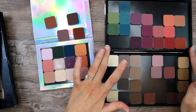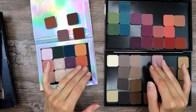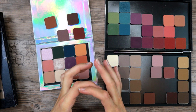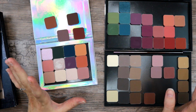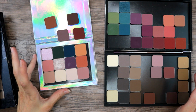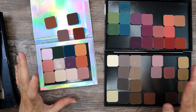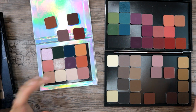I will also show you some quads in the end with some of the new shadows, because they do sell these as quads, so you can buy 4 shadows and just put them in a little compact that has 4 shadows. And I think that is such a cool and fun way to create your own little color stories and just experience this brand for the first time if you haven't tried it before. So I'm gonna show you a couple of quads at the end that are not available on the site if you want some extra inspiration for color combos.